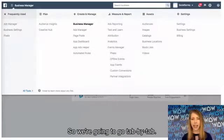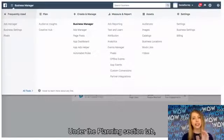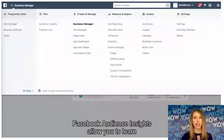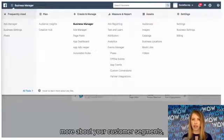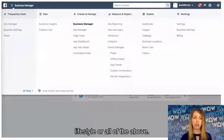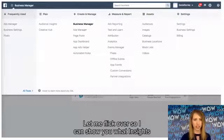So we're going to go tab by tab. There's a lot to cover here, so let's get stuck into it. Under the planning section tab, you've got Audience Insights. Facebook Audience Insights allow you to learn more about your customer segments, whether you care about geography, demographics, lifestyle, or all of the above. Let me flick over so I can show you what insights look like.